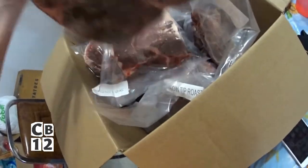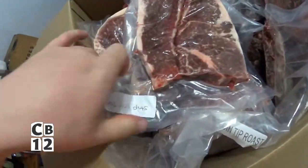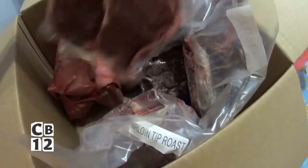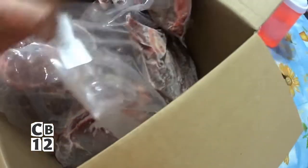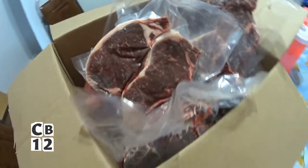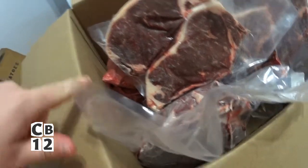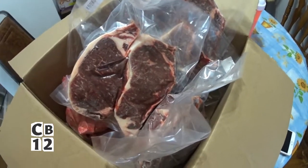So I got some steaks. These are sirloin steaks. We got some strip steaks, got four of those. We got some sirloin tip roast, and I got a round steak. And I got 5 pounds of ground beef underneath there. So all of this for $130. I got two roasts, one in the oven, one in here, 5 pounds of ground beef, some steaks. This is a pretty good deal, don't you think?